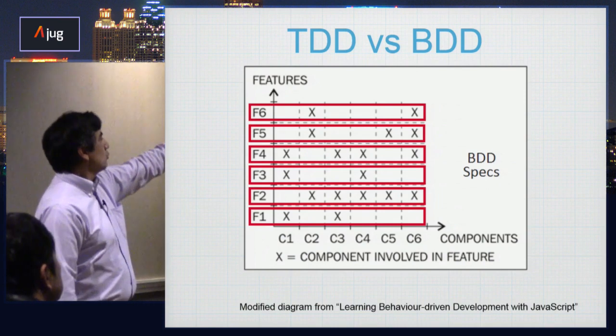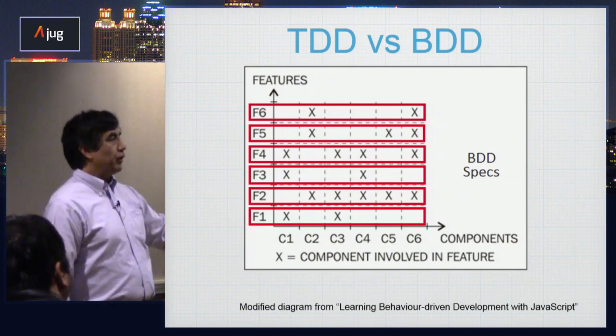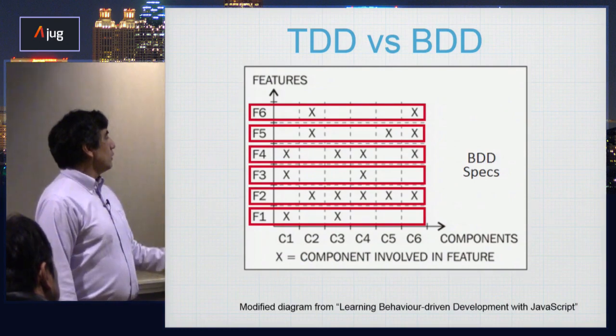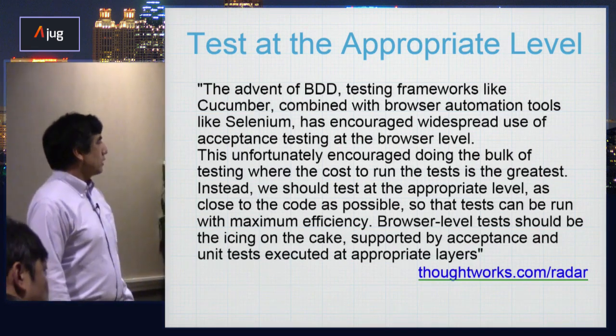Versus I've got functions 1 through 4 fixed. Can we ship it? Yes. It'll do 80% of what we need, right? We can't handle Hawaii yet. Bad time zone, right? So it's another way of thinking about things. Working on features versus working on components. Lots of stuff here about testing at the right level.